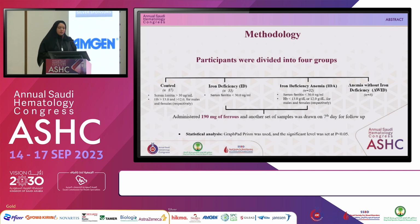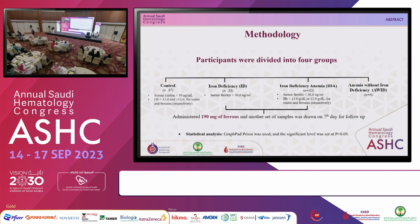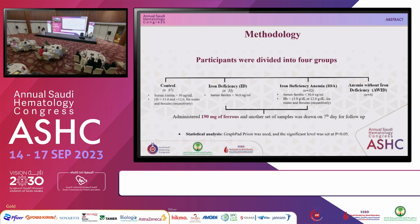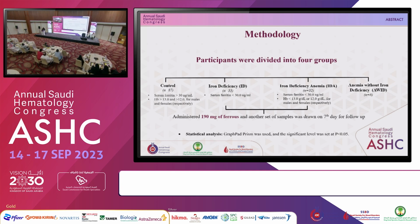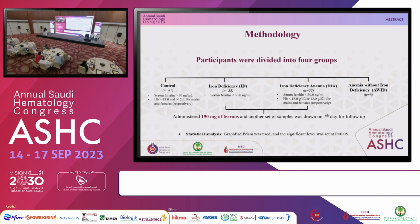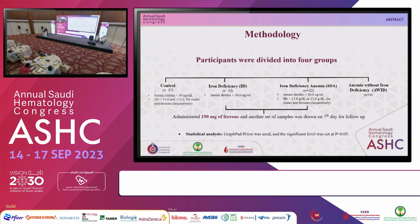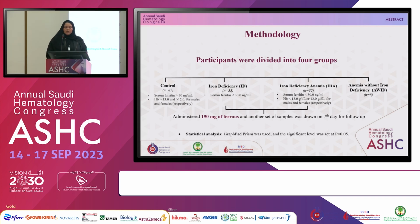And after we obtained the results, we divided the participants into 4 groups, depending on ferritin and hemoglobin level. The first group was a control group, and it had normal ferritin and hemoglobin levels. The second group was the iron deficiency group, and it only had low serum ferritin levels. Thirdly, the iron deficiency anemia group, which has low serum ferritin and low hemoglobin level. Finally, the anemia without iron deficiency group.